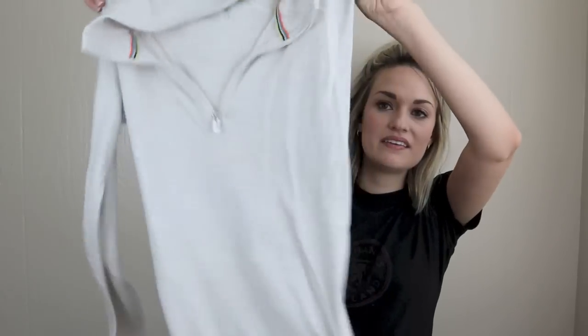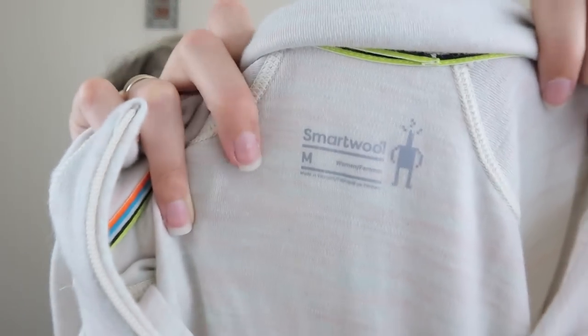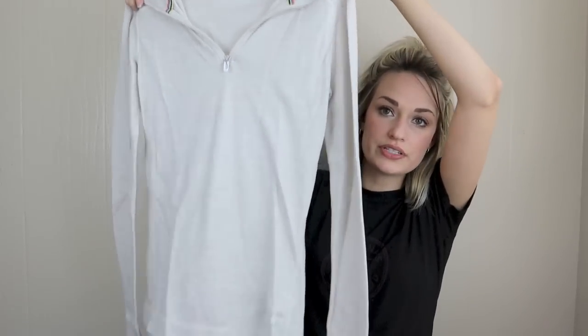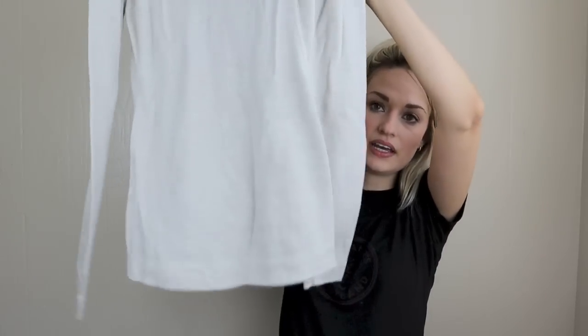Next we have an amazing find. I was so happy to find this. This is Smart Wool, which is a terrific brand. It holds its resale value so well. This is a size medium, and it's a 100% merino wool quarter zip pullover. It's kind of like a very light heathered gray tan, and this has no holes.